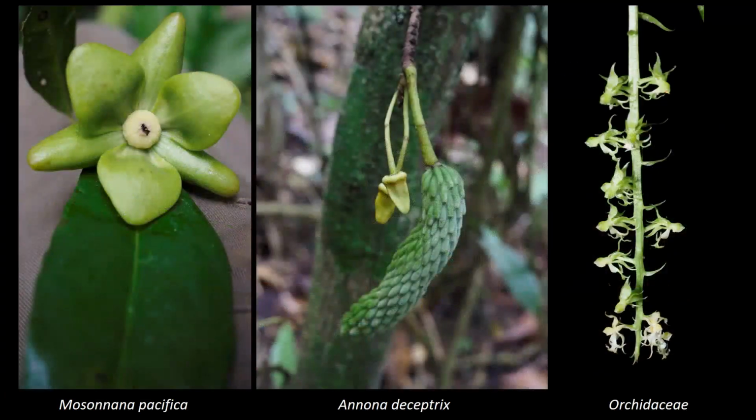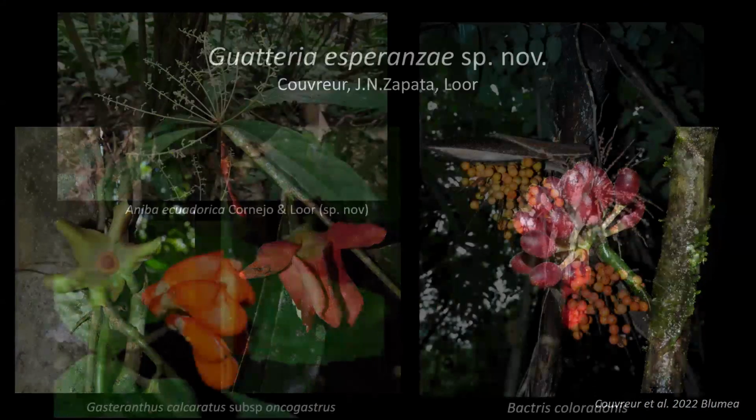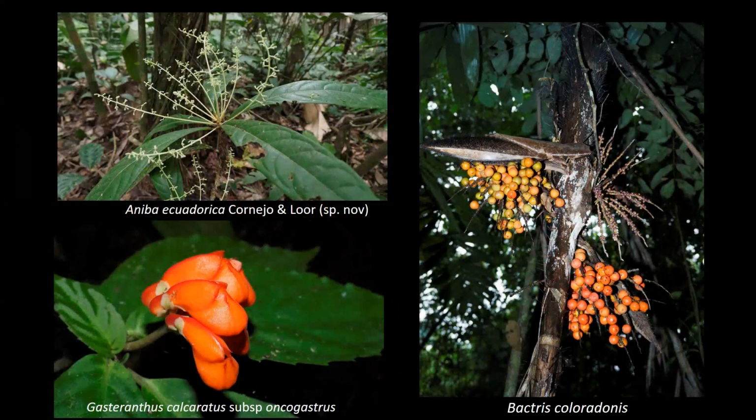There are obviously a lot of incredible species, like these two Ananaceae here, but also orchids. We described a new species of Guatteria and Ananaceae from this tropical rainforest. Together with Anelio, we always include him in our scientific outputs, and together with a young Ecuadorian botanist called Nicolas Zapata, we called it Guatteria esperanzae in honor of this Esperanza Tropical Reserve. Several other new species were described, but there are also a lot of common taxa there.